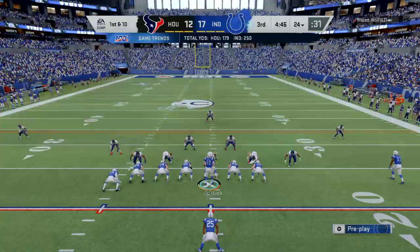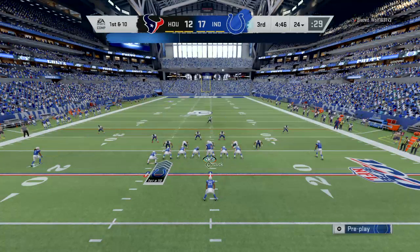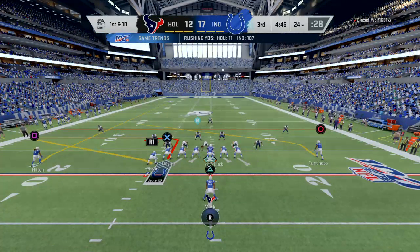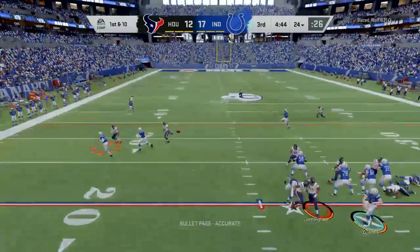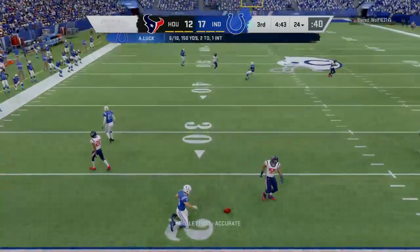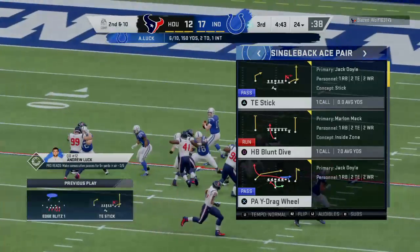Luck and the Colts come up now, 1st and 10 at their own 24. To throw is Luck. And that is incomplete. He couldn't hold on through the contact.